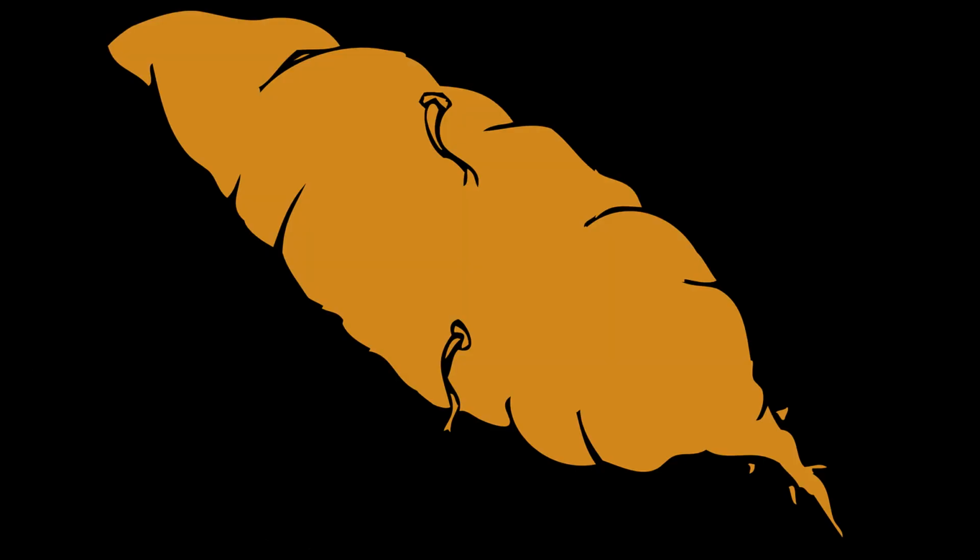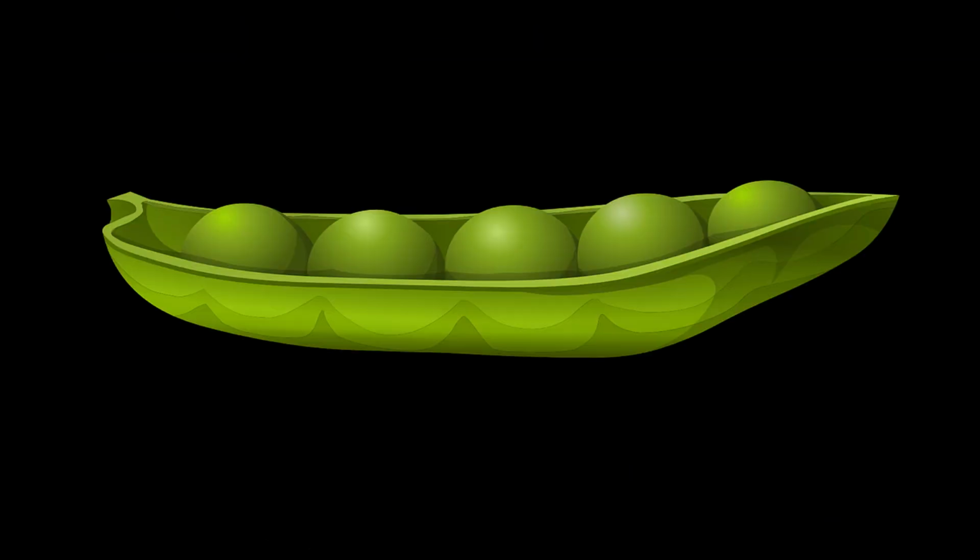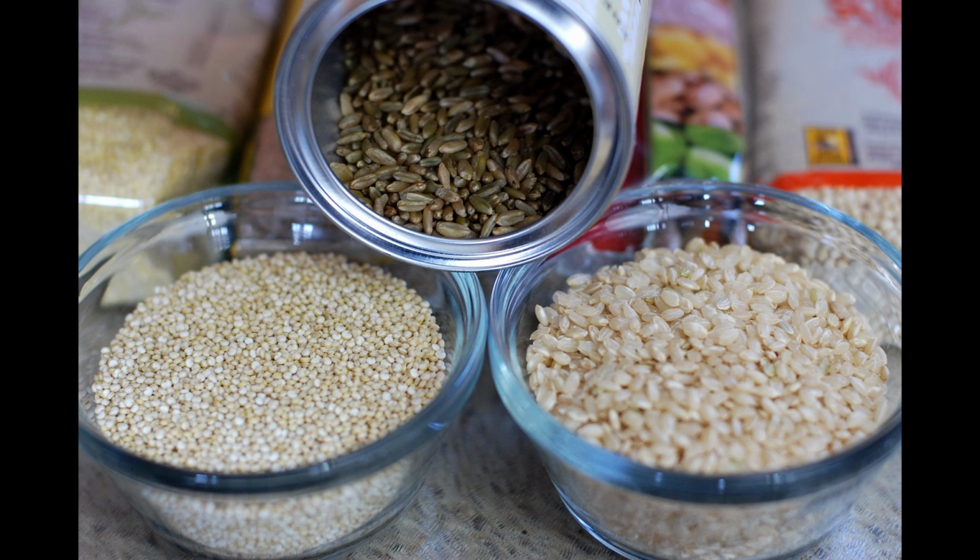Starchy vegetables such as potatoes, sweet potatoes, butternut, peas. You can also have grains, whole grains are best, like barley, brown rice, bulgur, quinoa, whole wheat pasta, and of course there are many other great carbs that you can consume. Again, you can check out my video for some more ideas.